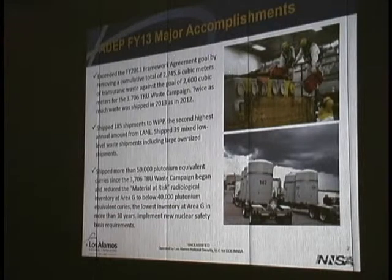And the last thing in that is that right at the end of the year, we also implemented a new nuclear safety basis. What that did was provide some additional controls against combustible materials, against fuel in buildings, and a more segregated way of inventorying the radiological quantity for storage. In a nutshell, I think it provided better protection against a fire in one of those facilities. So that was a good deal, and we've been operating under that new safety basis since the 1st of October.